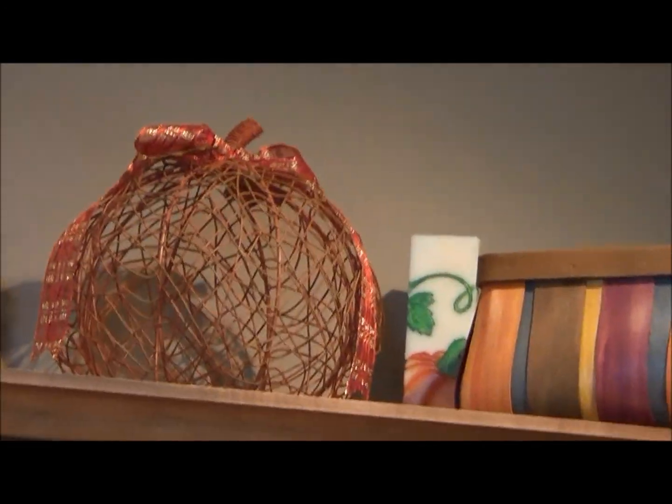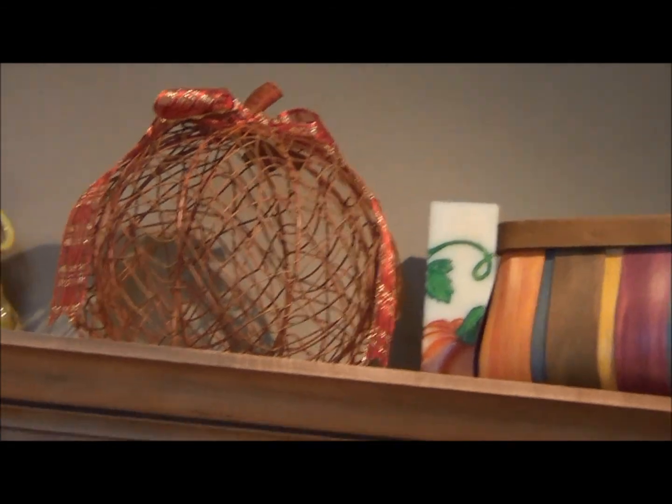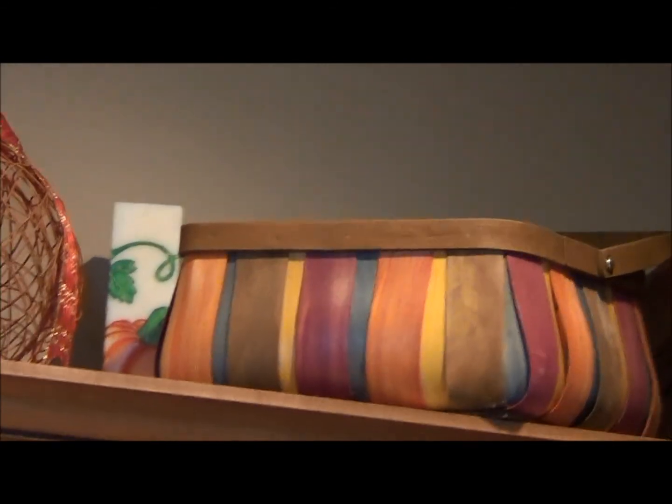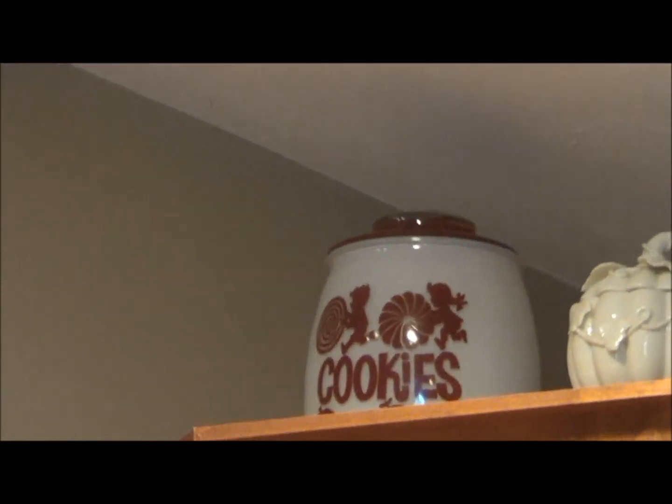And there's a tall candle right there. You see the white candle? The pumpkin on it? That I got probably like 10 years ago, and I can't remember where. And this basket came from Michael's. I love the colors in it. Over here I have this cookie jar. It's pretty old. I found it at an antique store a couple of years ago. I love it. Let me see if I can get closer for you guys.